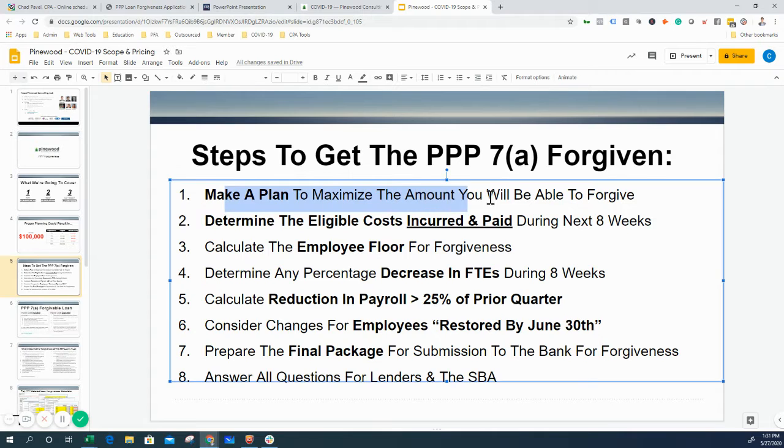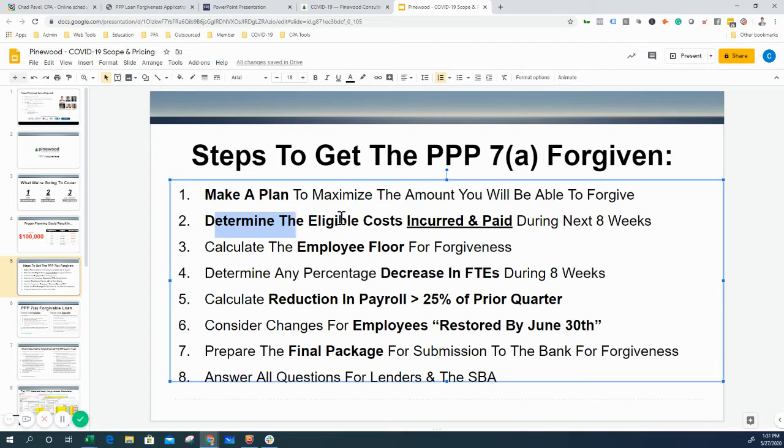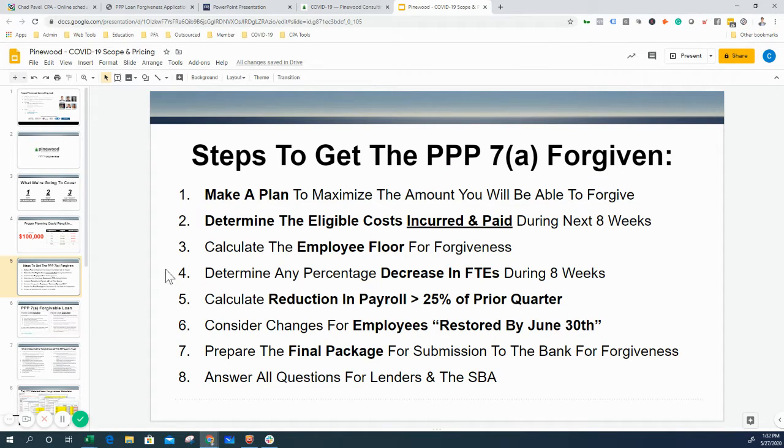You need to make a plan to maximize the amount you want to be able to pay to get forgiven. You want to determine the eligible costs incurred and paid during the next 8 weeks, which needs to be primarily salaries and some rent. You then want to calculate the employee floor for forgiveness. So basically, what's the minimum number of employees and the minimum amount of pay that I need to spend to maximize the forgiveness of the loan?